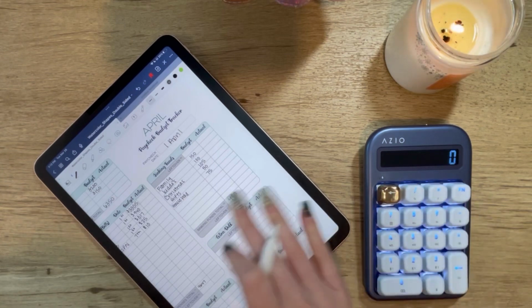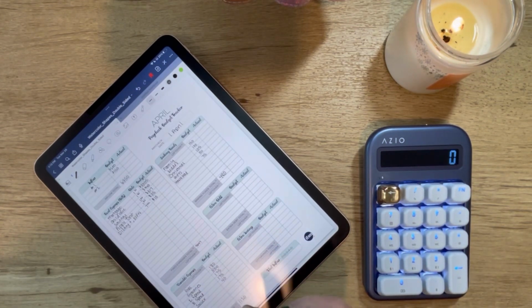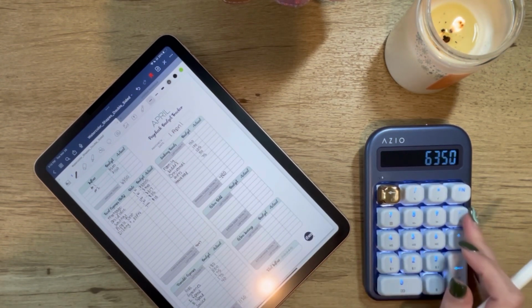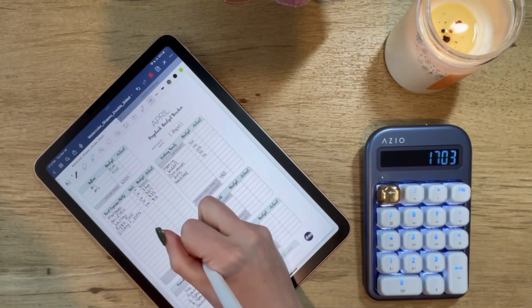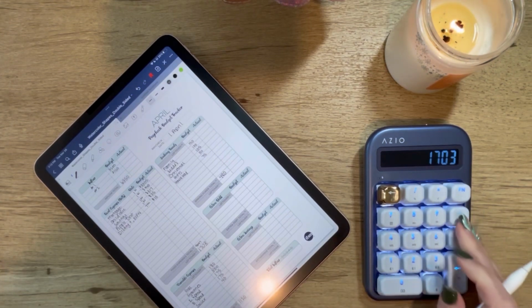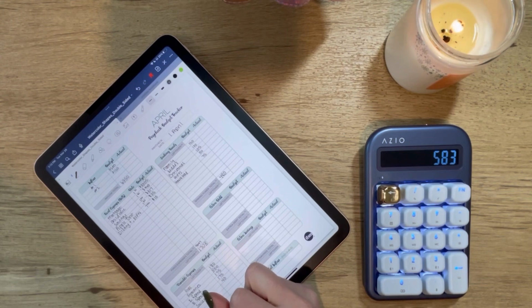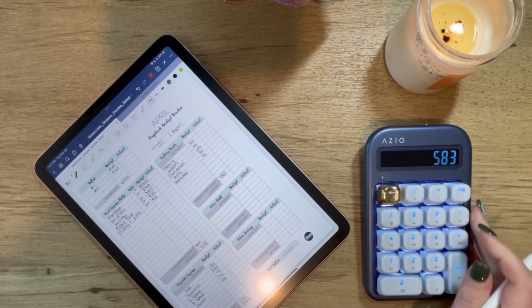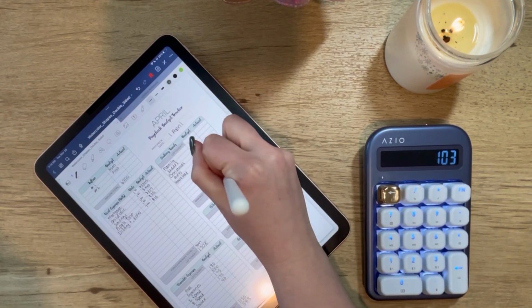So what I'm going to go ahead and do here, because I usually don't have extras, like I said, for the first, is take that $63.50 and subtract that $46.47. So that leaves us with $17.03. Then subtract that $11.20. That leaves us with $5.83. And then subtract that $4.80, and that leaves us with $1.03.